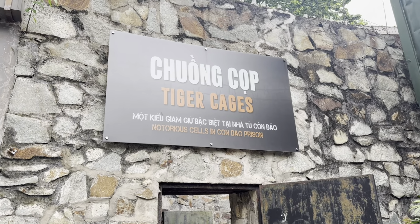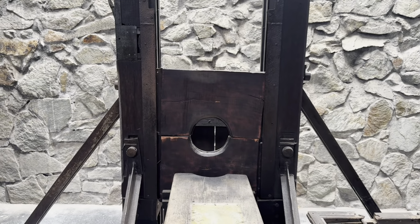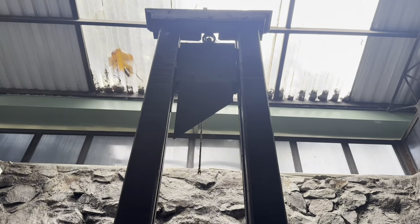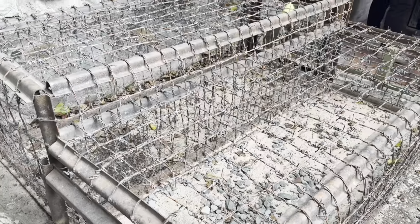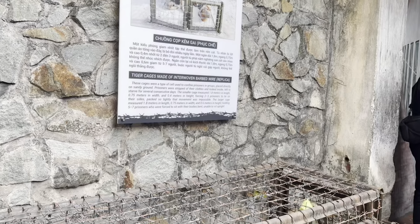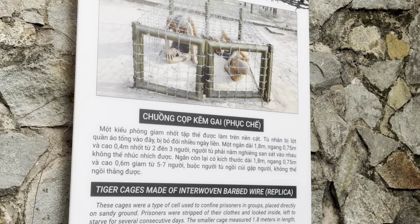This room illustrates notorious cells in one of the prisons. How they brutally killed the Vietnamese people. They put their heads in there and chopped it off. Is the sharp thing that they would use. This is how they would cage the prisoners. And that's a picture of how it was.